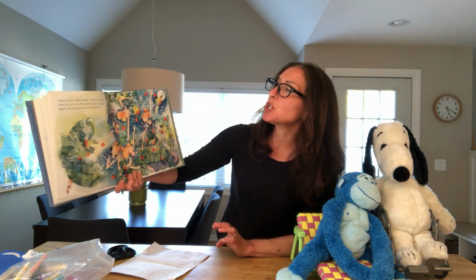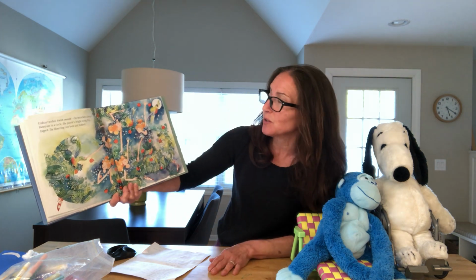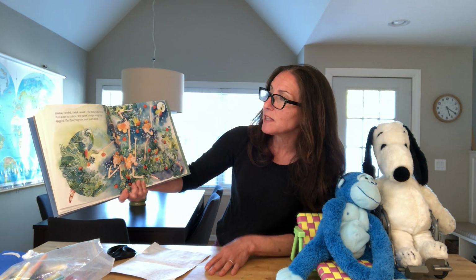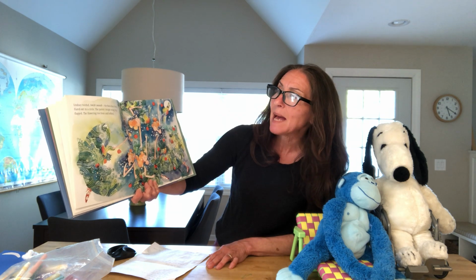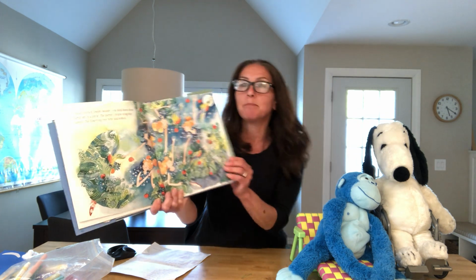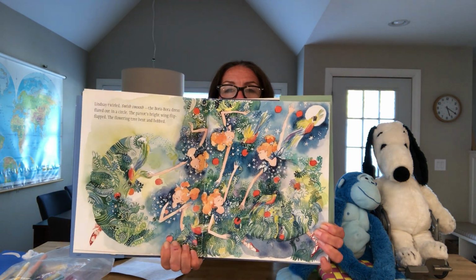That looks like a fun party. Lindsay twirled, swish, swish. The wind took the dress around in circles. The Bora Bora dress flared out into one big circle. The parrot's bright wing flip-flapped and the flowering tree bent and bobbed. There's Lindsay having so much fun dancing in her beautiful dress.